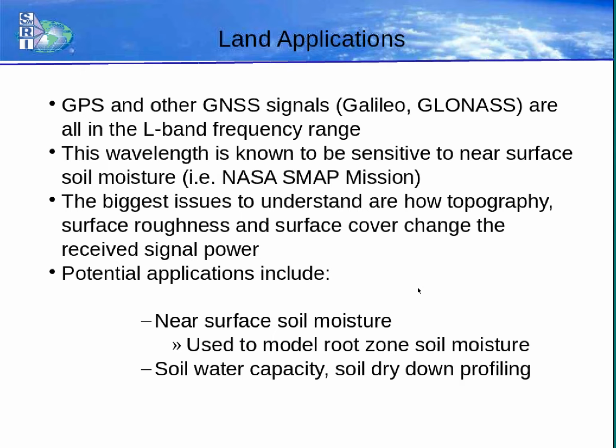applications, this is something I've been trying to get some more momentum on. GPS and GNSS in general, pretty much everything, are all in the L-band frequency, which for once is the frequency we want for land, or at least a lower frequency, which is going to give us a little bit more sensitivity to soil moisture. It is very close to the SMAP frequencies. For oceans, the traditional scatterometers are a little bit higher in frequency, so L-band is a bit low, so we're sensing longer waves, and we're trying to figure out the effect of that. But for land applications, we're in the right frequency to begin with.